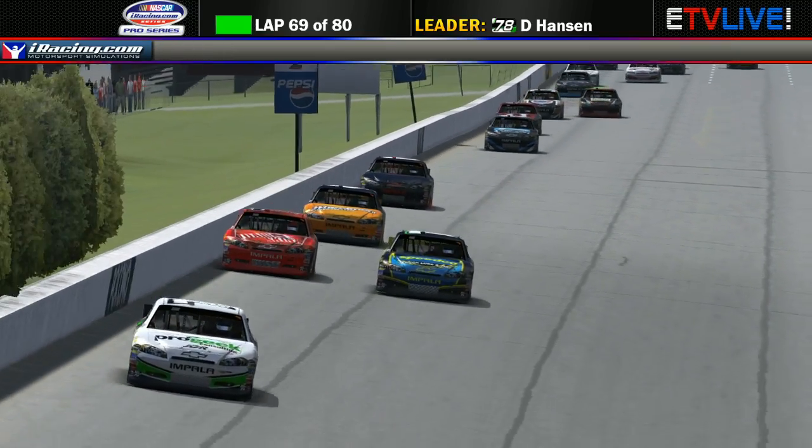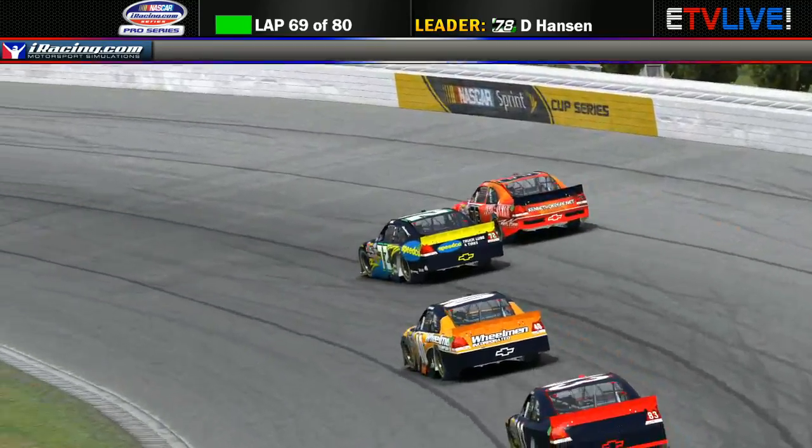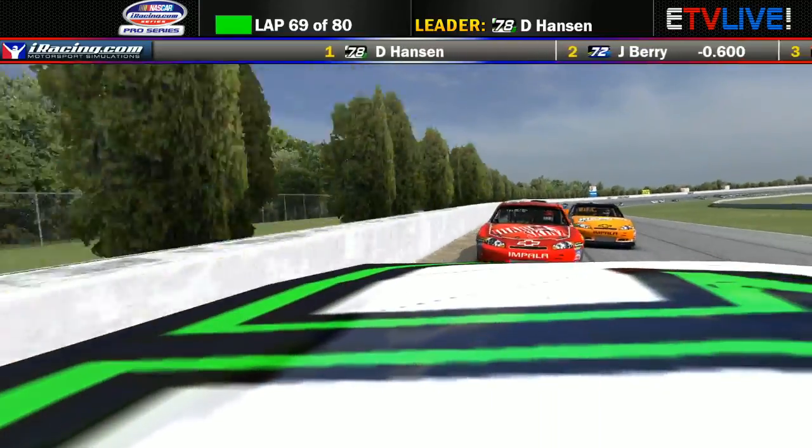Let's see if Barry can hold the thing down on the bottom. We've seen the 73 and the 72 fight hard all night. Oh, they're going to get really close right there. He's going to drive up the track. 73 had the awareness to go up the track that time. And he's going to clear him off the corner.